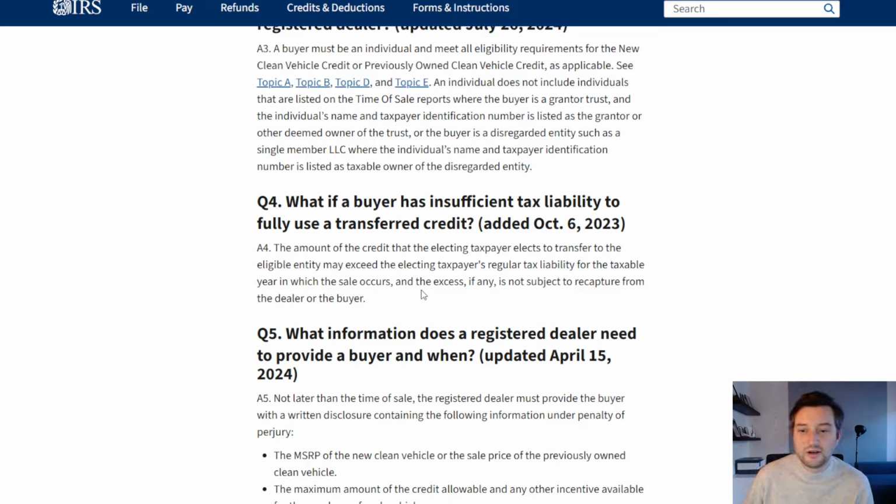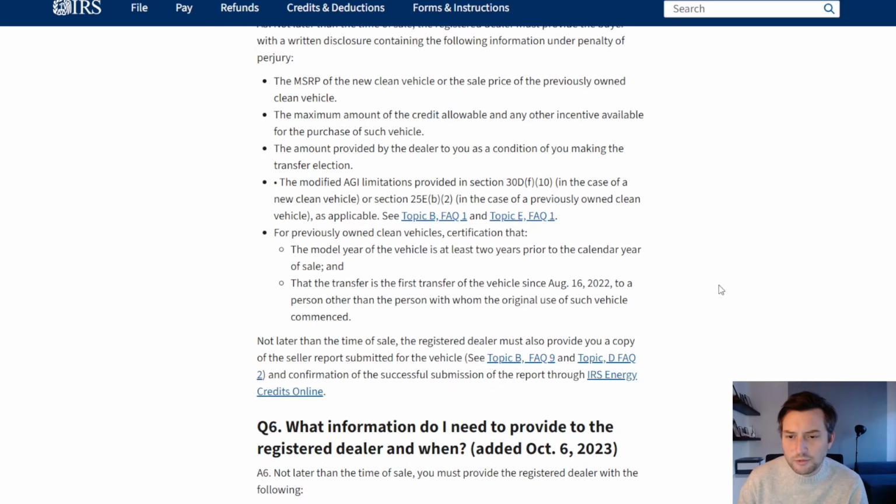So what they're saying here is if that's your situation with a transfer, that's okay. The extra $3,500, you basically can keep it. You won, right? You beat out the IRS this time, because you don't have to repay the extra credit that was already transferred to the dealer, and the dealer doesn't have to repay it either, right? That's also really important to remember. All right, a couple more here.